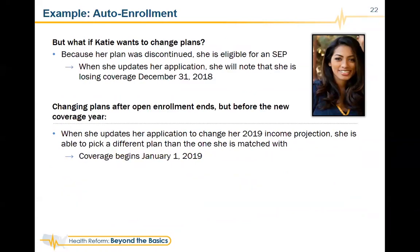But what if Katie did not like the plan that she was matched with and wants to pick a different plan? Can she change the plan after open enrollment has ended? The answer is yes. Because the 2018 plan was discontinued, she's eligible for a special enrollment period due to the loss of other coverage. When she updates her application, she must note that she was losing coverage on December 31, 2018, and that will activate this SEP. So if she wants to pick a different plan before the new coverage year begins, then she can do that and her plan will begin on January 1.